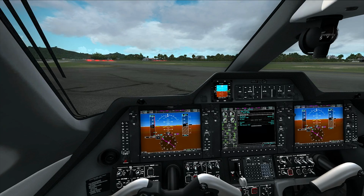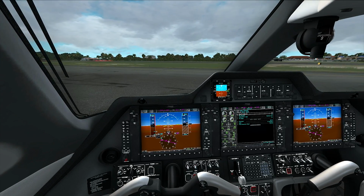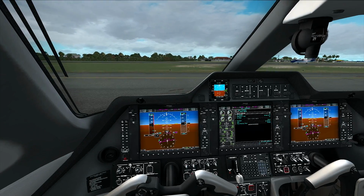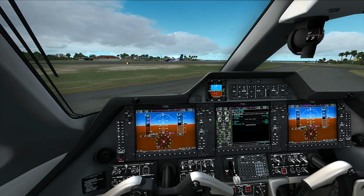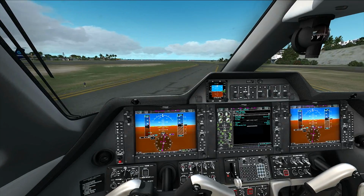Okay, here's our takeoff briefing. I will be the pilot flying. This will be a departure from runway 10 with a right turnout and radar vectors to JUICE. Initial altitude of 3,000, which is set in the window. We will do a standing takeoff with a thrust assurance check when lined up on the runway. That'll give the folks on Airport Beach a bit of a thrill.